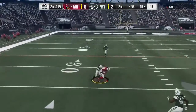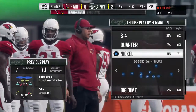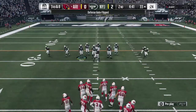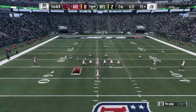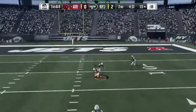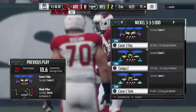On second down, here's Palmer. Caught on the left side, Fitzgerald. And he's going to get it down to the 33-yard line here. The reception good for 7. It's third down. And on third down, a nickel formation here defensively. Throwing is Palmer. And able to find John Brown. A good pickup there of 22.